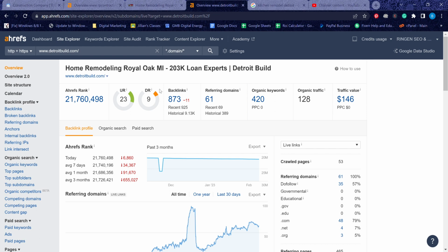Now, these aren't great backlinks because I know that these numbers would be higher and they would also be closer together. That is called the golden ratio, and ideally, we want these numbers to be within 1 point of each other, and that would tell me that these would be killer backlinks.